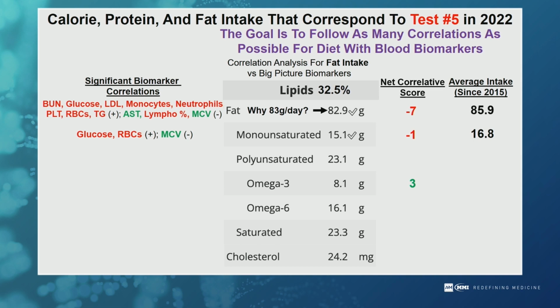So now actually we see, if I only focused on total fat and didn't look at the individual fat distributions, I would miss that omega-3 and, as we'll see, omega-6 actually have net positive scores in my data. So omega-3, score of +3, that suggests I should eat above my average intake of 7 grams per day. So 8 is higher than 7, so I'm following that correlation. So I'm actually going to increase this more for my next test, or test number 7 this year, and see how it impacts the biomarkers.